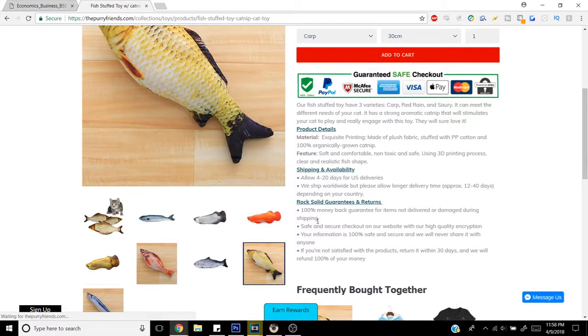Rest of fish toy, have 3 varieties. I imagine you copied this from AliExpress. It just seems kind of unnatural.